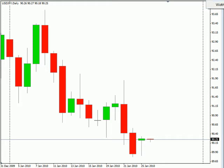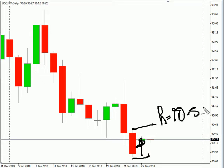Currently looking at the U.S.-Japanese yen pair. This particular pair created an inside bar during today's market action. It did fill the gap, however. It is moving sideways with a bias slightly to the downside. We are looking for it to potentially hit some resistance around 90.50, possibly hitting some support around 89.75.